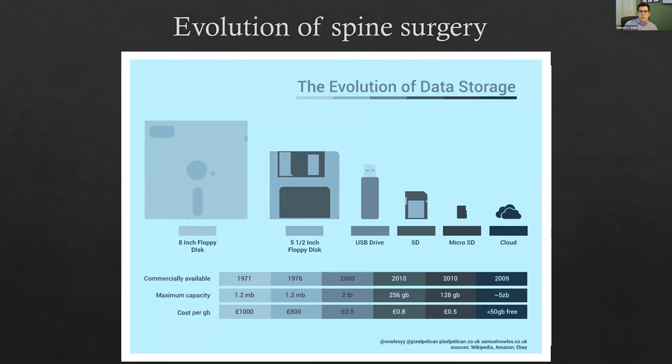So I really like this graph, right? And this is in pounds, but I think we all at some point, at least I, and I'm a millennial, still used floppy disks. And as we know, just in the past 5 to 10 years, everything is going smaller and smaller in size, but at the same time, it is going bigger in storage, right? So we used to, let's say for just a Word document, need 3 floppy disks. Now you have a micro SD that can fit thousands of them.